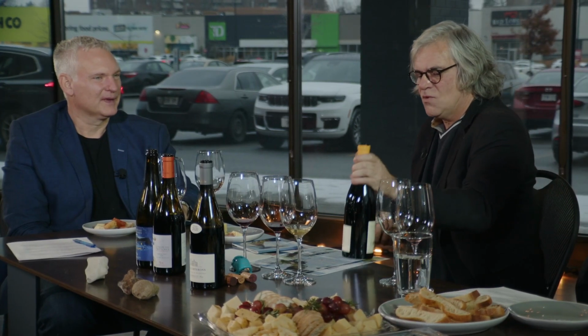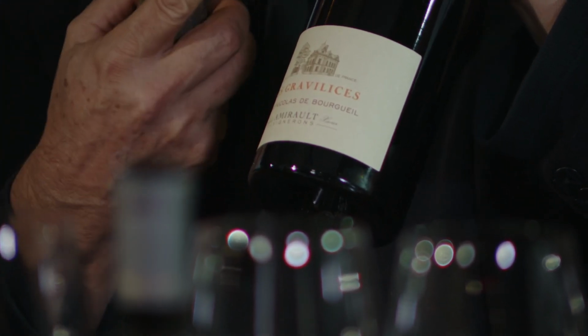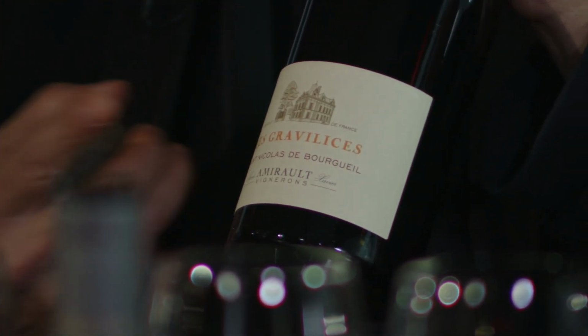Yep. And this one, Les Gravilices, comes from this type of soil, and it's classic vinification, hand-picked, three weeks maceration, and then we age it minimum 16 months in a big oak foudre, and then after we bottle it, and we age it in bottle for another 6 months before sending it to the customer.